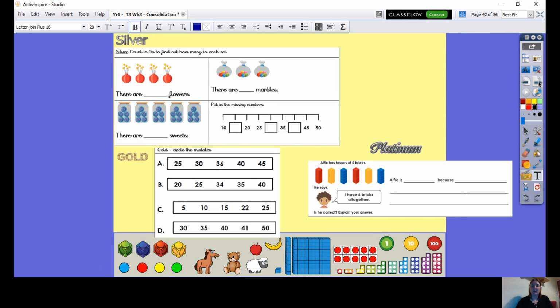Okay, so your work today then is very, very similar to what you were doing yesterday with the counting in twos. So remembering that each of these is 5. So we've got 5 flowers in each vase here. So count in 5s if you can. And that will help you, I think. And then we have got here marbles. There are 5 marbles in each one. Okay. And here we've got 5 sweets in each jar.